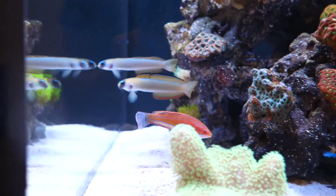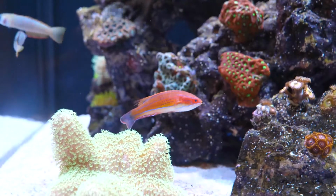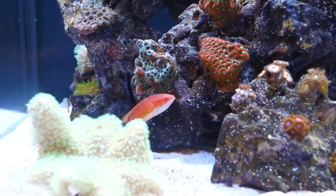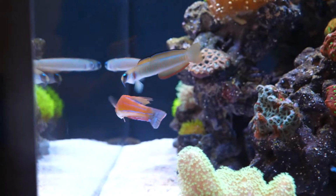This is the Carpenter's Flasher Wrasse. So super peaceful as well. A lot of nice pattern. Gonna pick around the rocks, eat mysis. Nice fish, usually 4 or so inches in size. But you can see there's lots of colors in them.